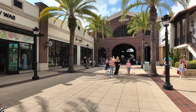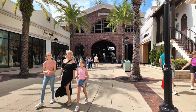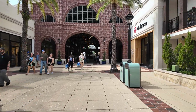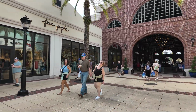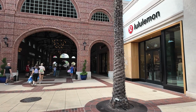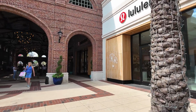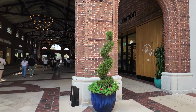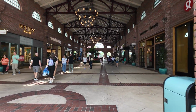So again, big store like Uniqlo is here. A Free People to my left, and then a Lululemon to my right, which is great. Great stores, love Free People. And the new collection with Disney from Lululemon, very, very cute. And then we're gonna come in here. This is probably one of my favorite spots of Springs. It's always beautiful, and at Christmas time it's decorated so well.